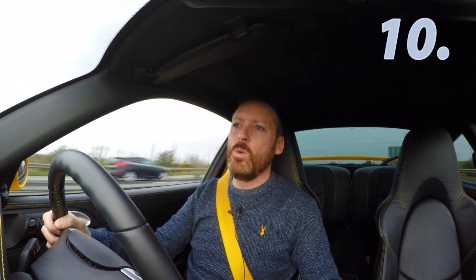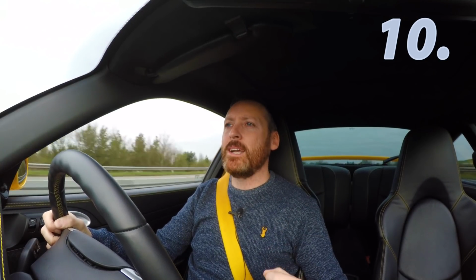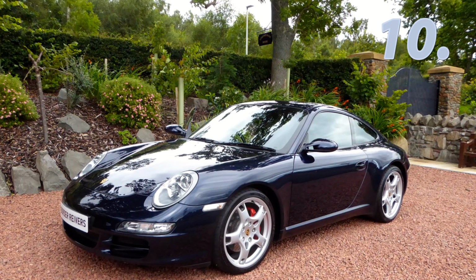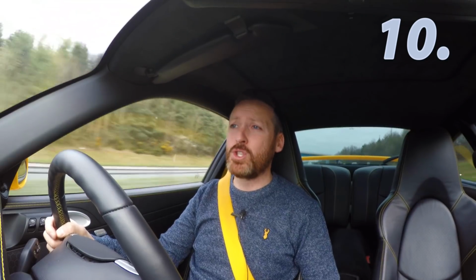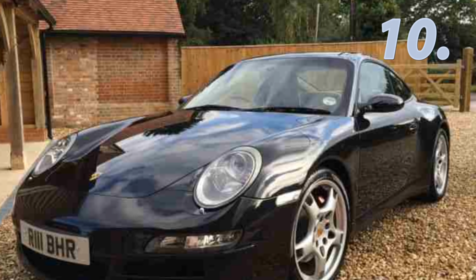And finally, we're going to be looking at the prices of these cars. We're now April of 2019, so obviously if you're watching this a year down the line, 2 years down the line, these figures are going to be out of date. But right now, you can pick up a Carrera and a Carrera S from around about £19,000-20,000. Probably high miles, probably Tiptronic, but it's still a great car for the money. With regards to a 4S, you could be looking at about £23,000-24,000, which is a lot of car again for the money.